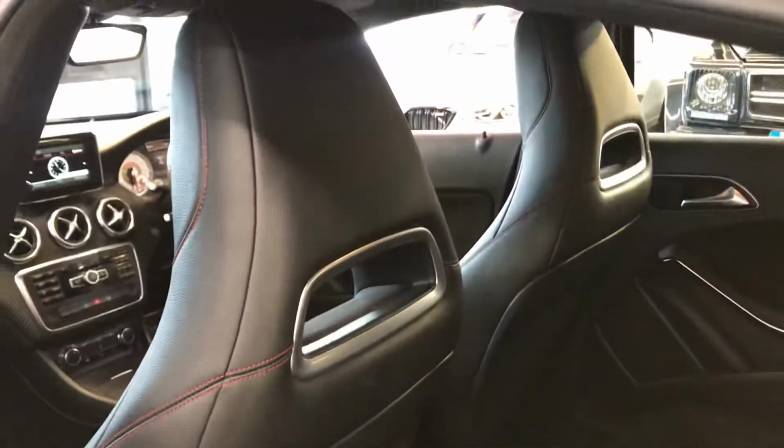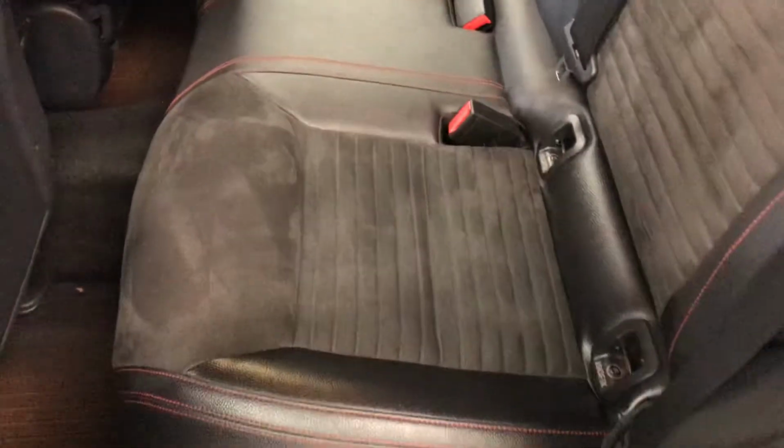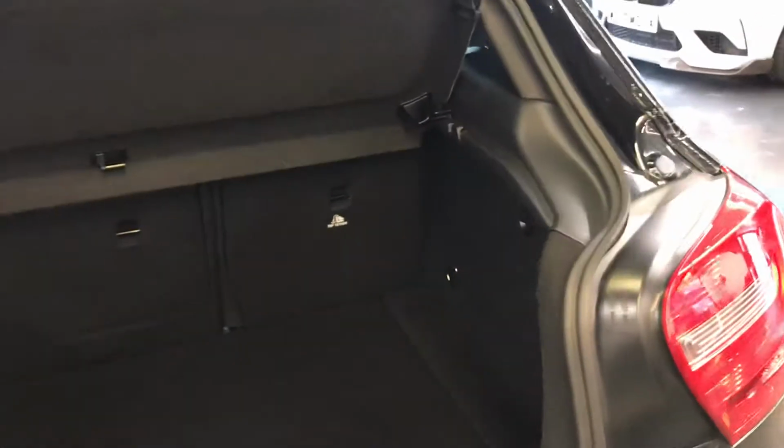It does have the rear electric windows, the sport seats, so back seats as well, nice and clean. As you can see there, it does also have the ISOFIX for the children, so a nice safety point there. Let's have a look at the boot as well. So the A-Class does have a nice boot space, as you can see yourself.